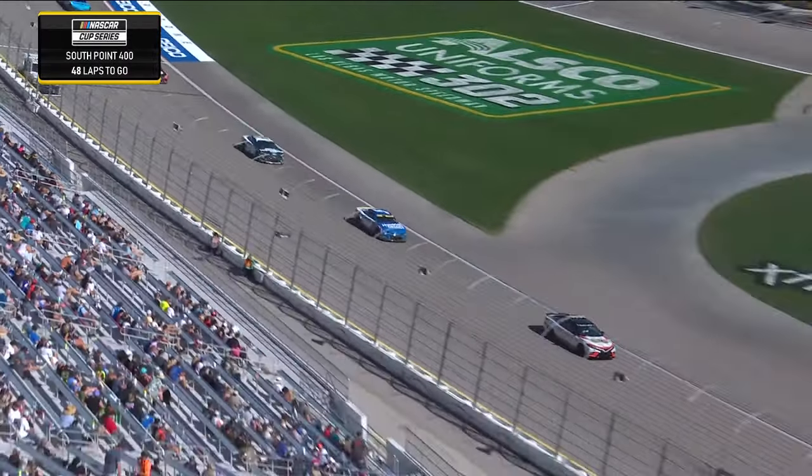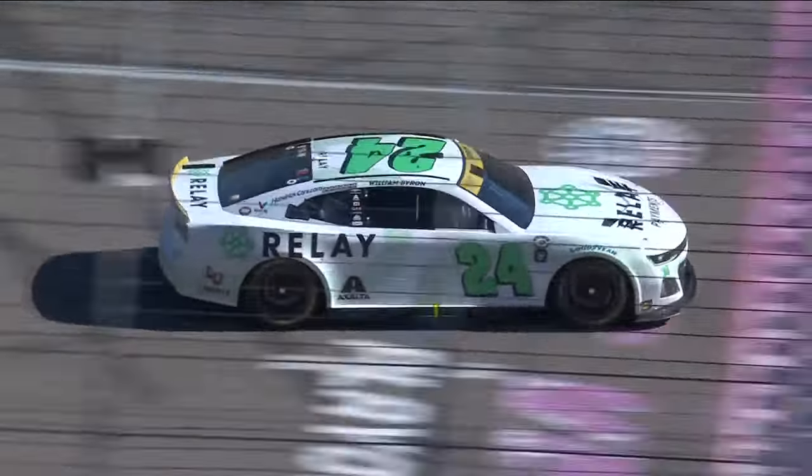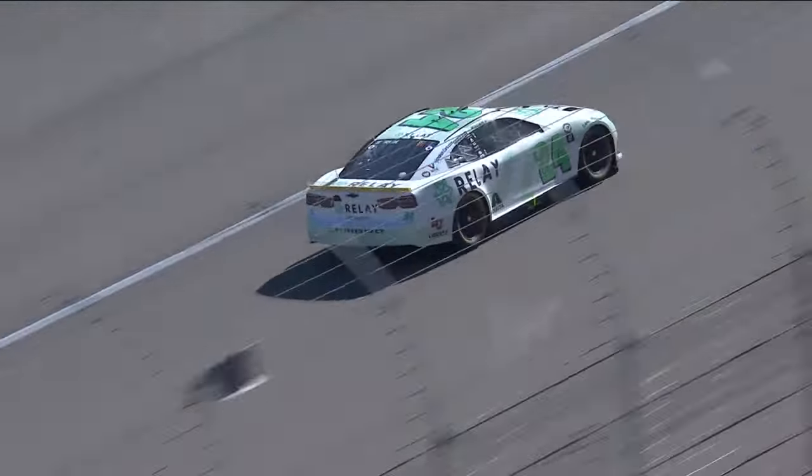Rick, William Byron has dealt with a loose race car for most of the day, especially on that last run. But on the last stop, Rudy Fugle took a massive swing at the car. Byron radioed after that very short run and said it's much better. We'll see if Byron can get a couple of spots and maybe sweep the year here in Vegas.